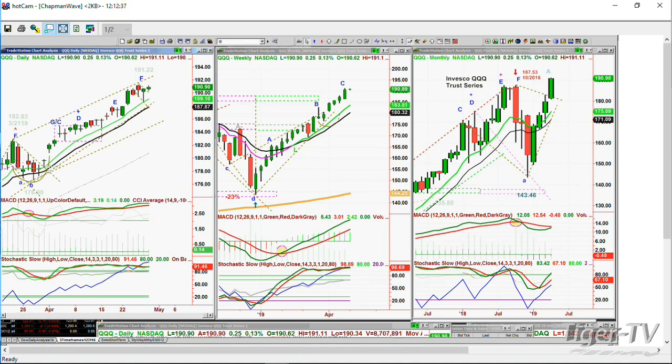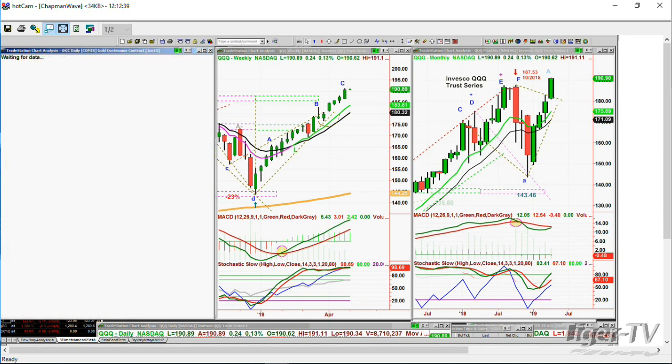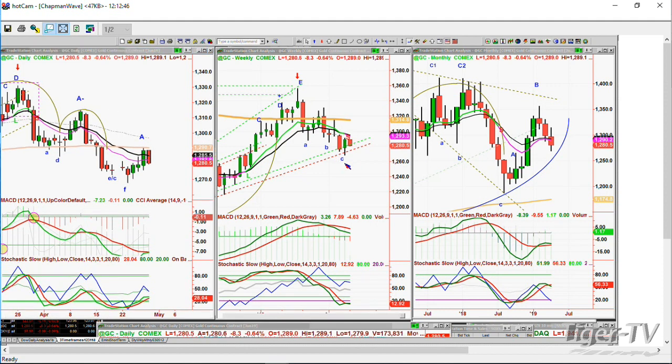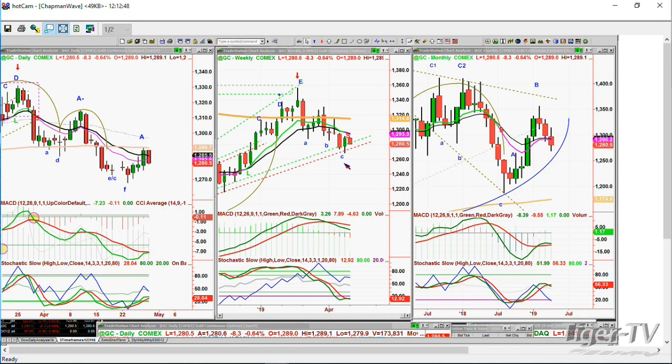Within the context of the different markets, I just wanted to show you that gold looked like it was acting well. But I have to tell you, if it closes underneath 12, now it's a new number. It was 1268, I said, for last Friday. This Friday, I'm going to make it a little lower, 1265. I want to give it a little bit of room.